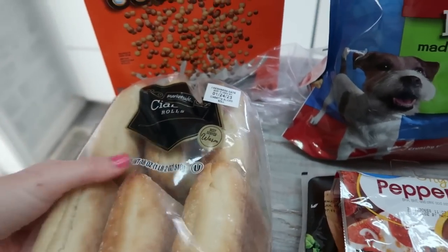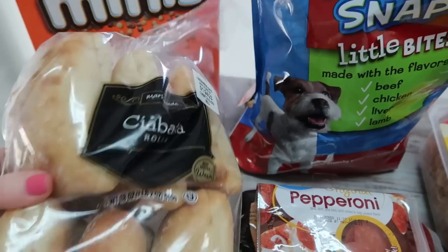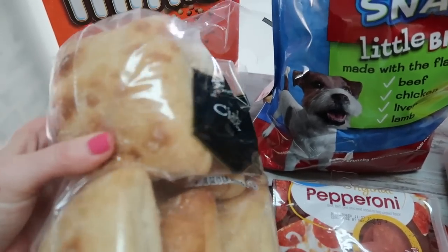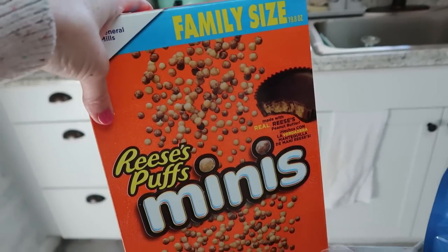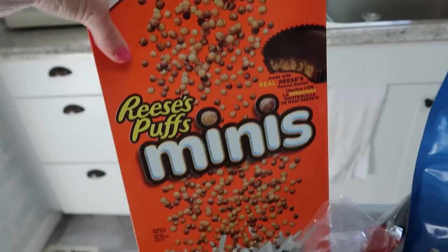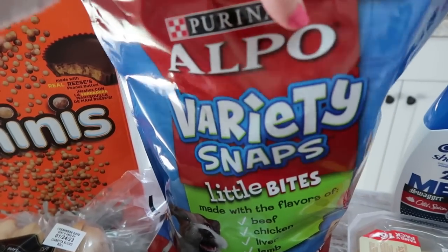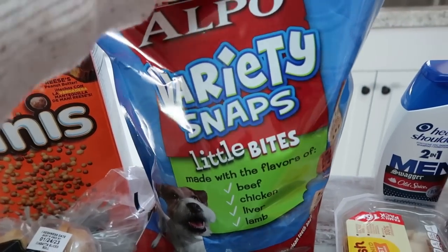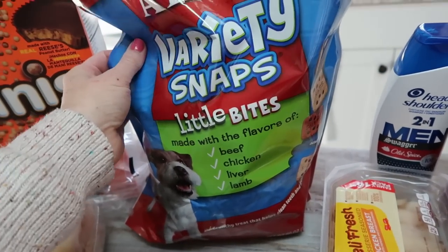He also requested ciabatta rolls. He likes turkey or chicken and bacon on these for his lunches. That's his favorite, but I don't always buy them because they're expensive, but haven't bought them in a while. And then we've seen this for a long time and I just wanted to try it, so we just got those. I'll fill up some of my cereal bins. Jackson will eat those. And then these are the dog treats I've gotten for years and years, but I haven't been able to find them at all for so long.